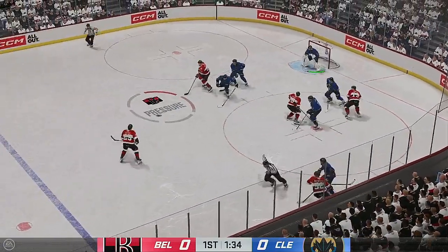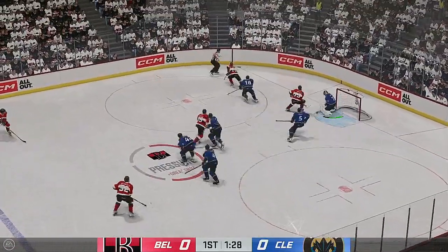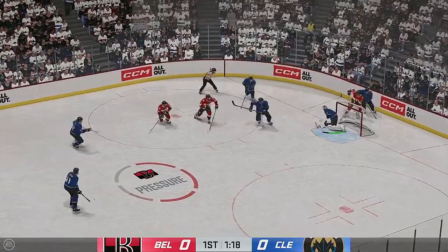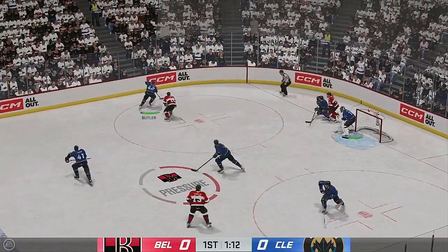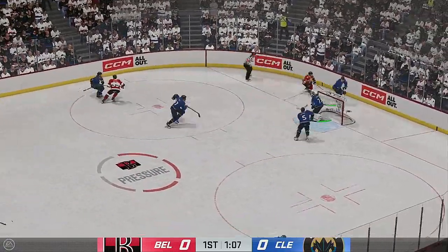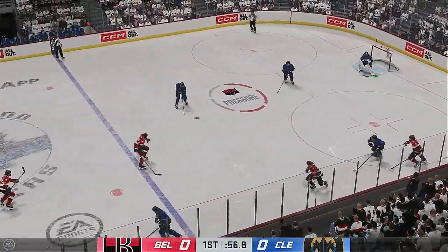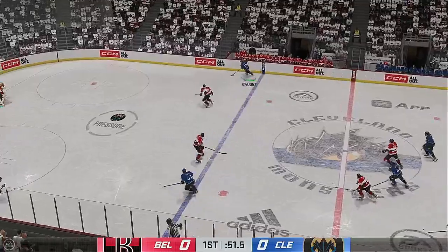Play resumes here as he wins the draw inside the offensive zone. Oh, a clutch save! Can't keep a hold of it as he's jostled off the puck. Cleveland's gained possession along the boards. Inside the final minute of the first here.